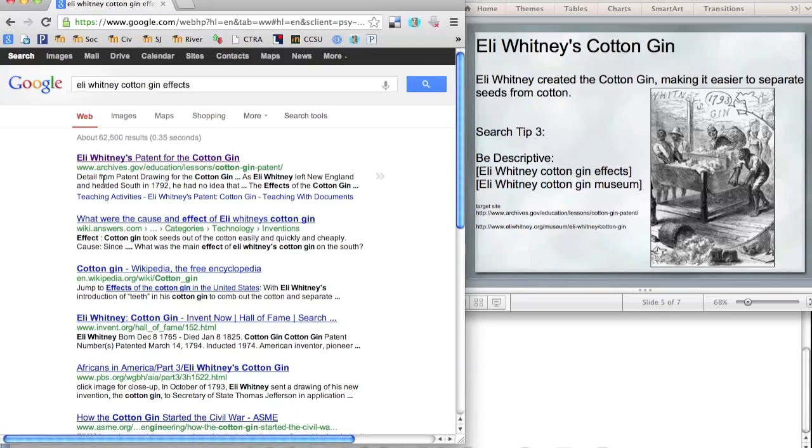Let's see here. We have archives.gov. That's a government site. The United States government puts that out. That's really good. See how we're kind of close to what a question would be. What were the cause and effects of Eli Whitney's cotton gin? That's going to bring the wiki answers. Not typically a good site. I would not use that at all.